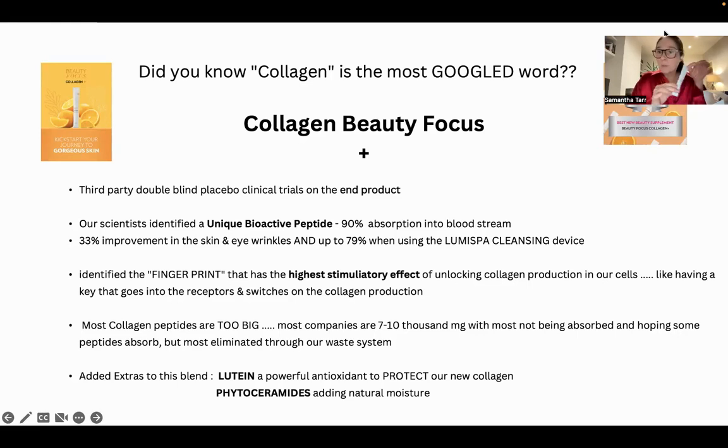So what our researchers did, and our scientists, who we have over 75 PhD scientists that work for the company, they identified this very unique bioactive peptide. Now, what this actually is, they've identified the exact fingerprint that has the highest stimulatory effect on unlocking your collagen production in the cells. So it's like having a key that goes into the receptors and switches on our collagen, because you can't put collagen in.